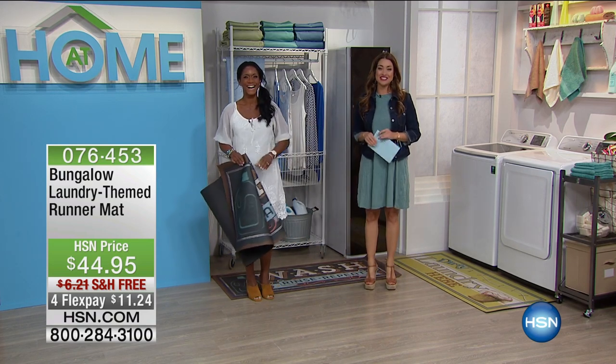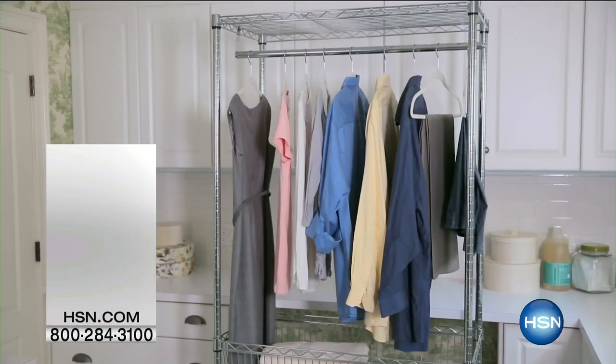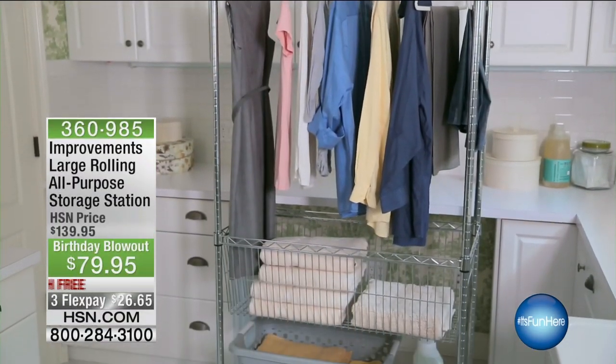It's $11 and change on your charge card today. Stay in the ordering process because every last one of them is going to go. Now, here's what we have coming up for you in just a few moments from Improvements.